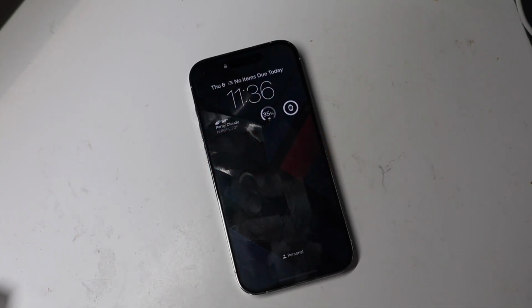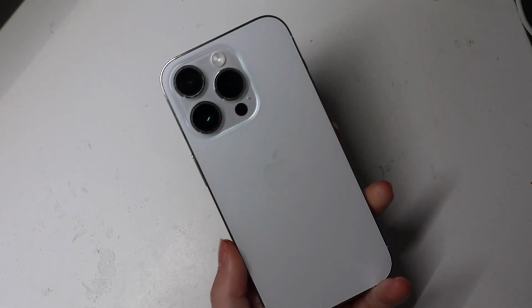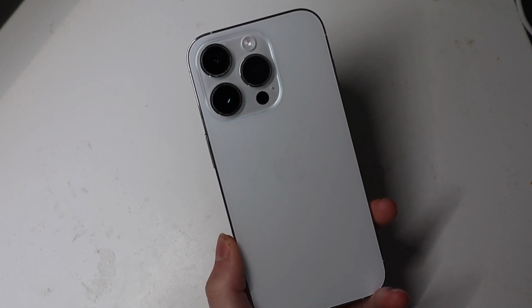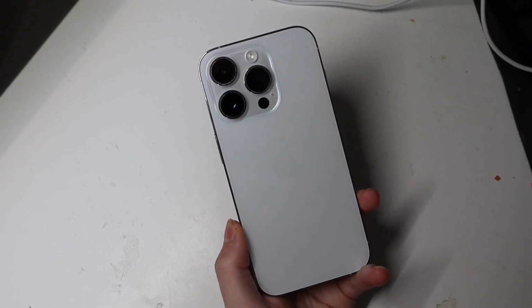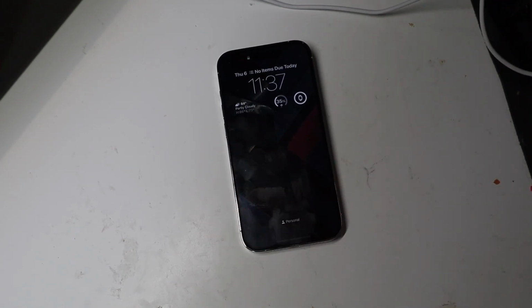Good afternoon, Colin here with Techout, and today we're going to be taking a look at my Amazon renewed premium iPhone 14 Pro that I picked up about 3 weeks, almost a month ago. I wanted to do a review on this phone because I have found out some stuff about it: it's not actually renewed. It's a brand new phone.